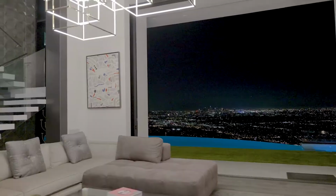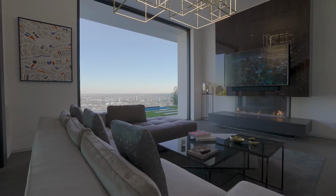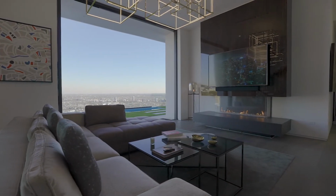Now we are at the downstairs family room. Besides the amazing downtown Los Angeles city view, you can also see this space has this amazing lighting fixture. It's completely custom designed and built by the celebrity designer and architect, Mueller.